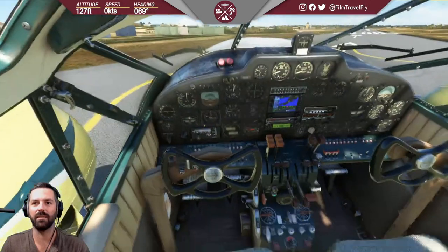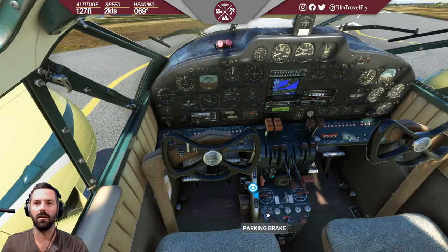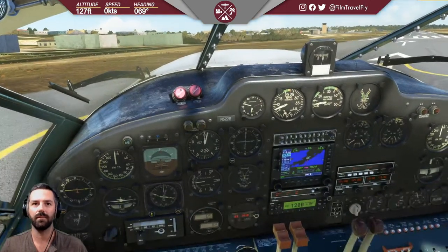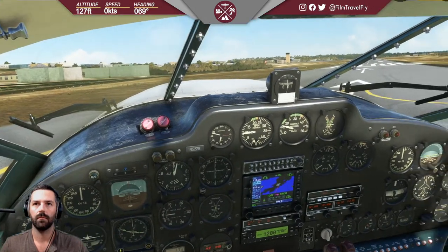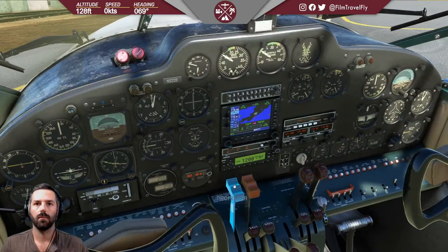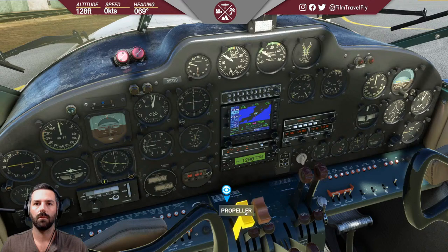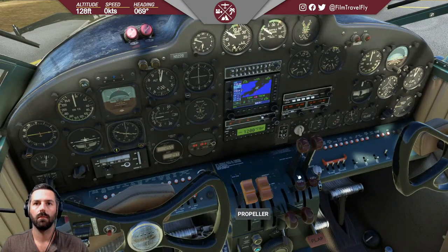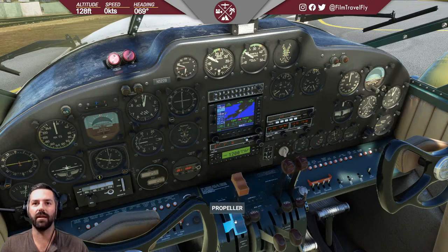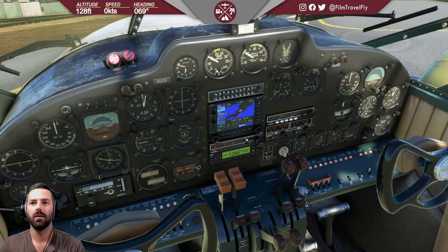That's perfect. I'm going to set the brakes. I'm actually going to set this as well, parking brake. And for the run up, we're going to come to 1500 RPM and check the props first. So let's come up to 1500. Definitely seeing that is making a huge difference there, so that is looking good.